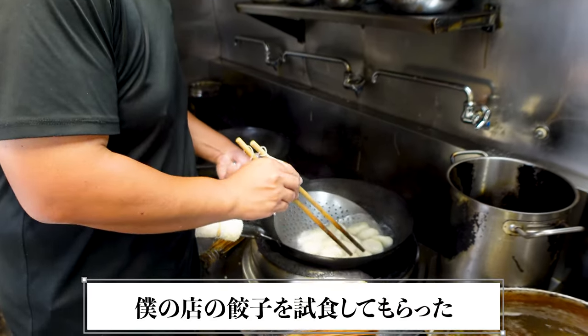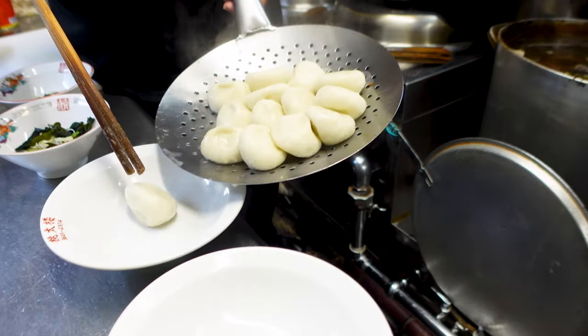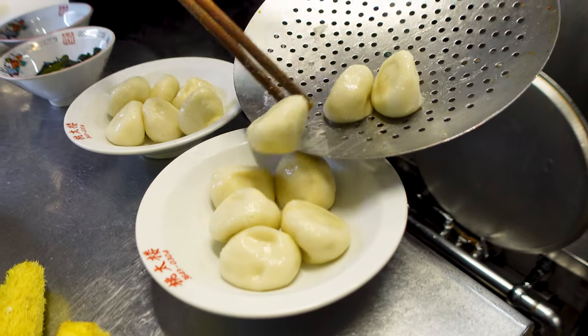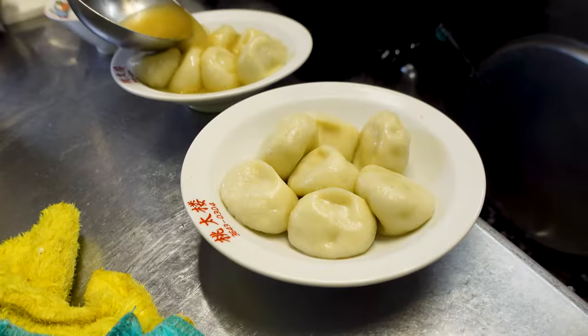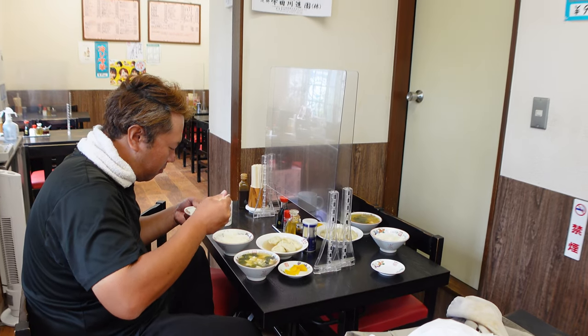They tasted the gyoza from my shop. Making gyoza-style soup using their original soup, salt and sesame oil.